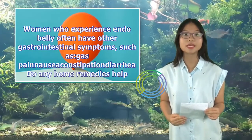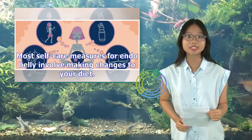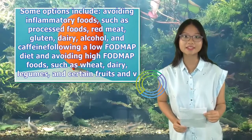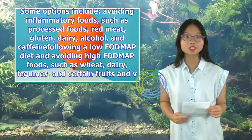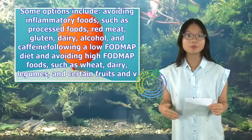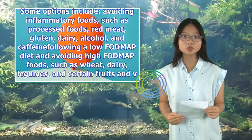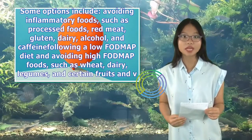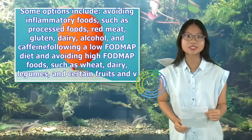Do any home remedies help? Most self-care measures for endo belly involve making changes to your diet. Some options include avoiding inflammatory foods, such as processed foods, red meat, gluten, dairy, alcohol, and caffeine, following a low FODMAP diet, and avoiding high FODMAP foods, such as wheat, dairy, legumes, and certain fruits and vegetables. To ease bloating and gas, try drinking peppermint tea or ginger tea to relieve digestive issues and pain. Increasing fiber intake can help prevent constipation.